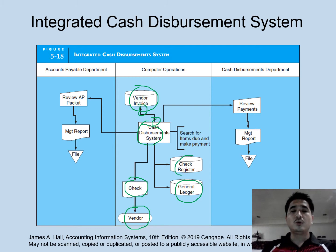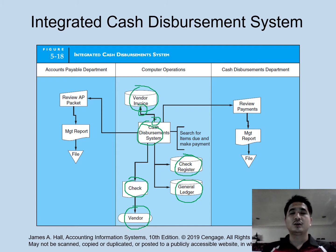Automatically, the payments will be recorded in the check register, which will serve as the cash disbursements journal. Then information coming from the cash disbursement system will go to the vendor invoice, pertaining to the check details. So check details will be updated in the vendor invoice so that the AP will be closed. The good thing about this, as compared to the basic system, is that you cannot see anymore the AP subsidiary ledger. It's because the vendor and invoice can serve as your AP subsidiary ledger. So invoices for specific vendors in which there are no check numbers yet, that is the amount of the AP for that specific vendor.